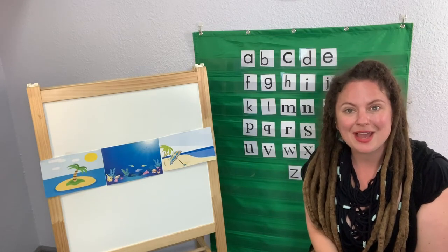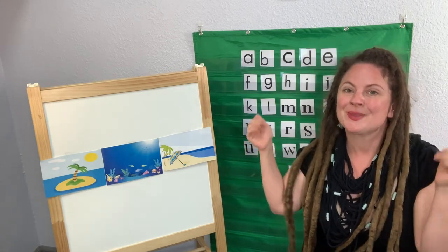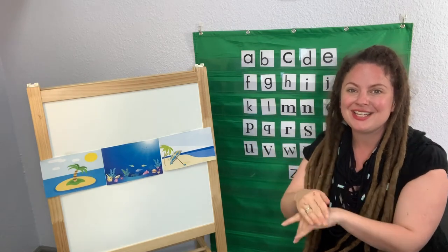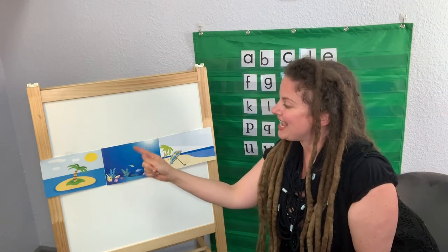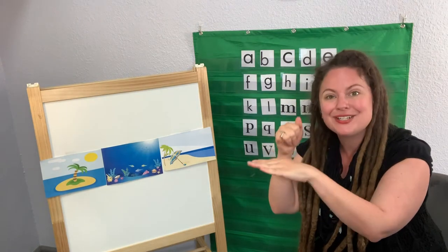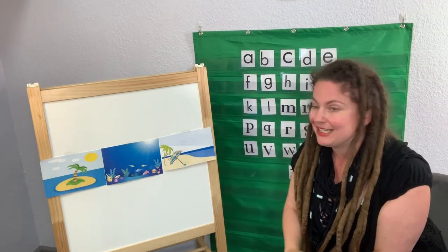Let's sing a song together. Get your where is hands out. Are you ready? Where is jellyfish? Where is jellyfish? Here I am, here I am. Hiding under island, hiding under island. Look and see, look and see.